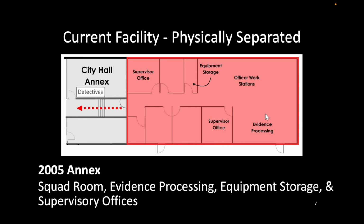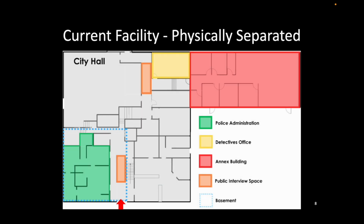The red shaded area, this is the 2005 annex. It includes the squad room, initial evidence processing, equipment storage, and patrol supervisor's office. The evidence processing, you can see by the cursor there, is also where people eat their lunches and dinners. The red dash goes down a set of stairs to an area by the detective's office, and then where that interview space was located. This is to show you how it's physically separated.